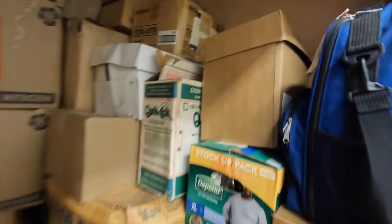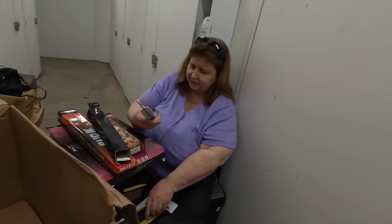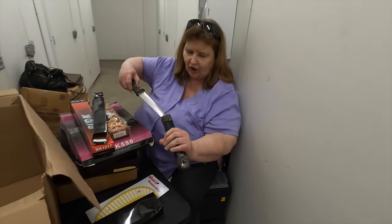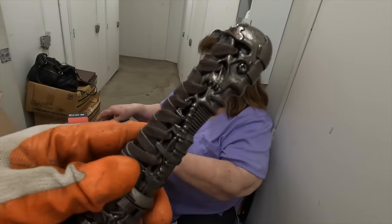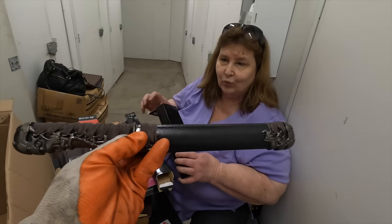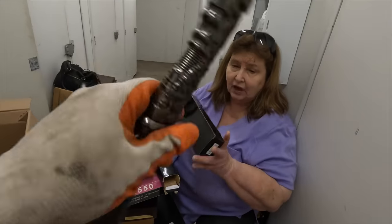I cannot believe we found those. Oh, wait. Look at that leather. It's got skulls. Oh, that's the sheath. Yes. Okay. Ooh. Look at that. Oh, my goodness, guys. That is cool. That's way different than I've ever seen. I do like knives, though.